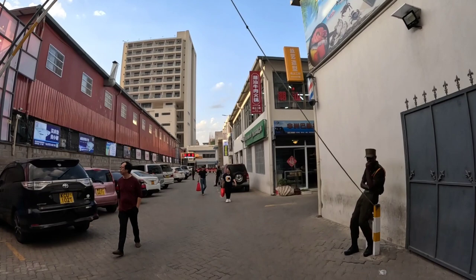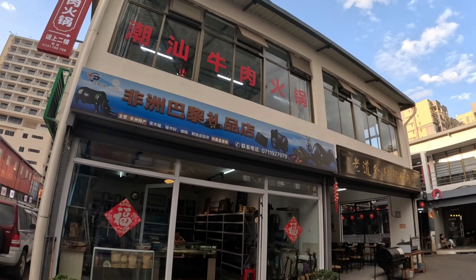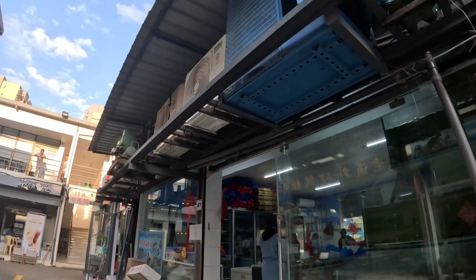So this is the entrance. This is a friendly security check right there. Niaje? Sawa. You can see here everything is branded in Chinese. The names are in Chinese language. And I've seen a shop here. I don't know if they are selling fish or something. Let's see. Maybe we can enter. I don't know if they will allow us to film, but let's see.